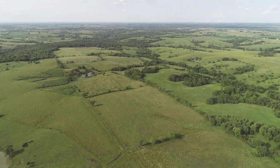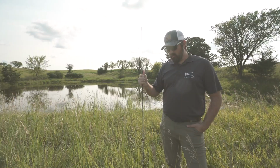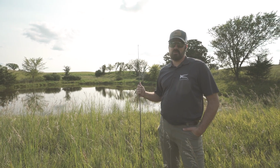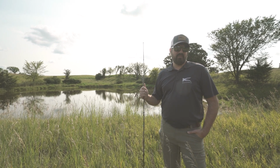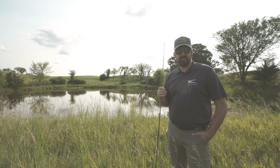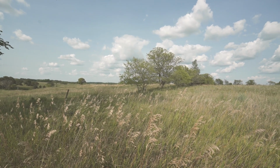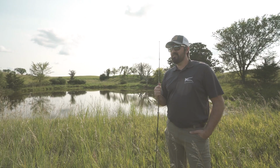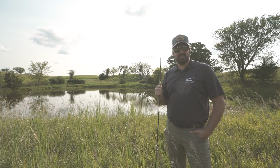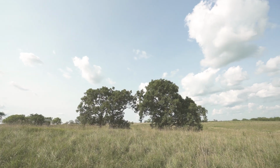And as you can see, there's a beautiful pond over my shoulder here. Usually I don't carry a pole around with me when we're checking out a property, but in this case we knew there was a pond, and the family's been using this as an income property. Most of it's in CRP, I think 50 of the 60 acres. In a case like that, where you've been told the pond is stocked, we like to bring a pole along just to check it out and see if we can get a bite. Unfortunately, my fisherman skills were not up to par today.